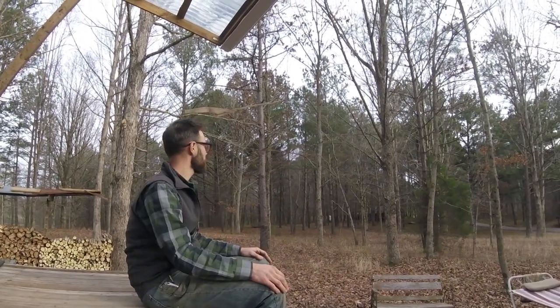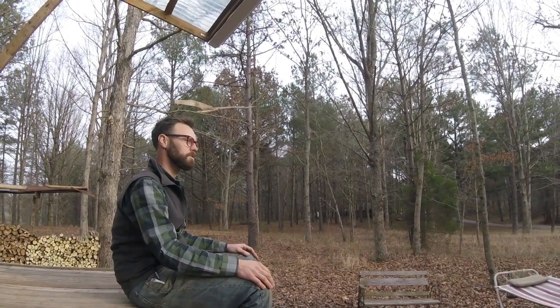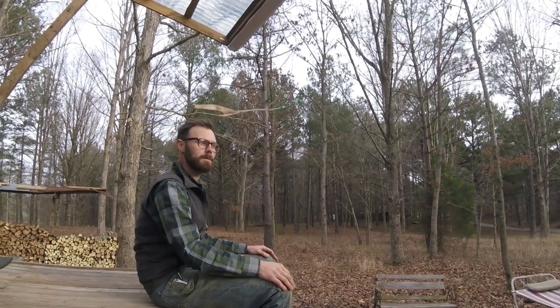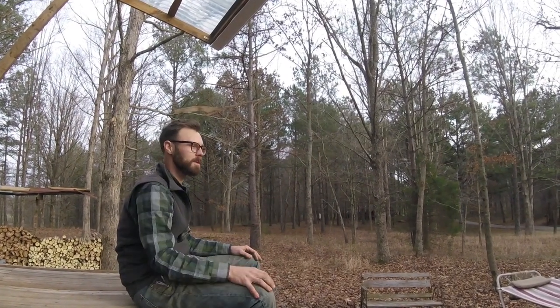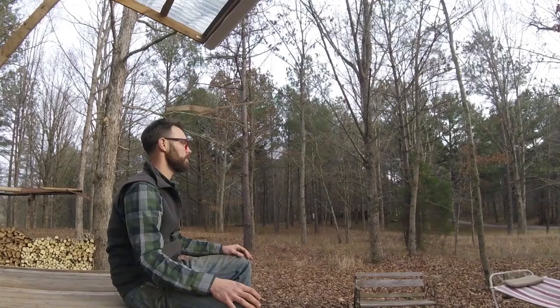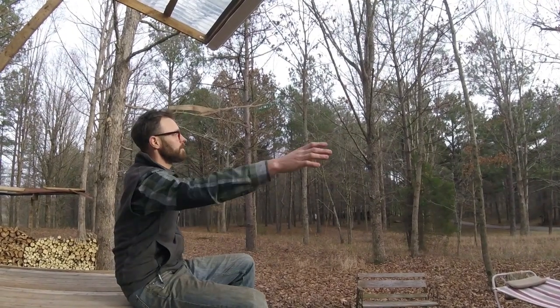This is an old back-to-the-land intentional community from the 70s. They started coming out here in 71, I think, and it was just a bunch of folks that lived in Birmingham that wanted a place to come camping on the weekends and just live. It was all just an open field. There were no trees here at all.